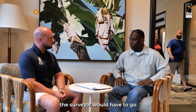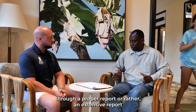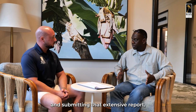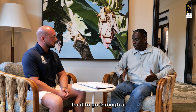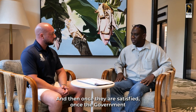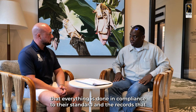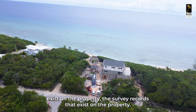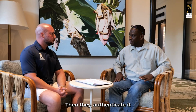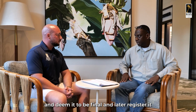But here in the Cayman Islands, the surveyor would have to go through a proper, or rather an extensive report, and submit that extensive report for it to go through a very rigorous, meticulous check. And then once the government and the chief surveyor at the Lands and Survey Department are satisfied that everything is done in compliance with their standard and the survey records that exist on the property, then they authenticate it, deem it to be final, and later register it.